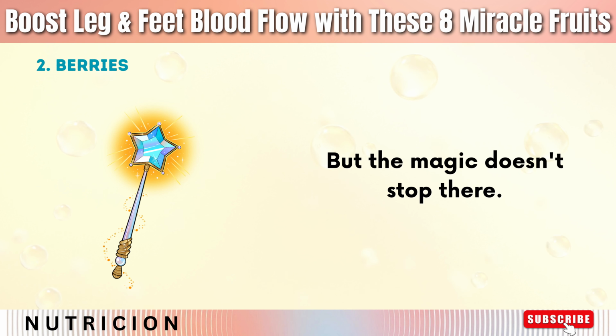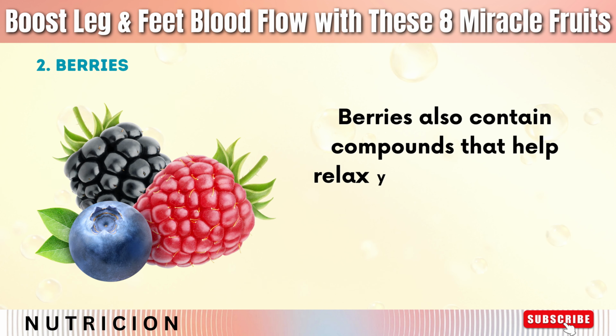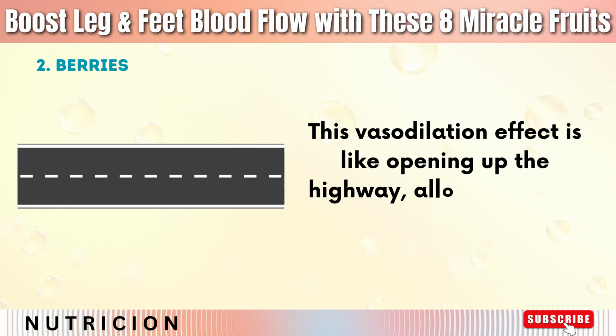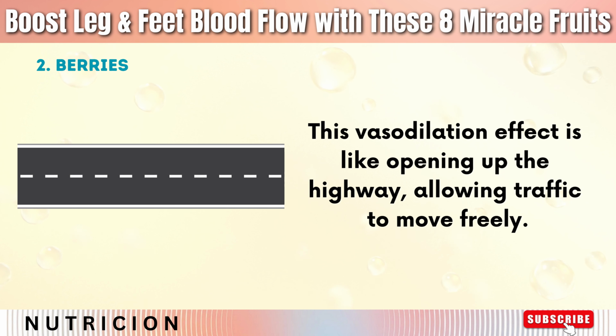But the magic doesn't stop there. Berries also contain compounds that help relax your blood vessels, making it easier for blood to glide through. This vasodilation effect is like opening up the highway, allowing traffic to move freely.